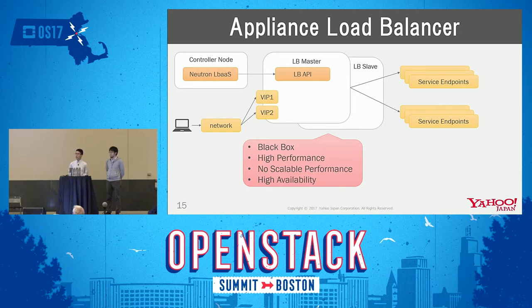Finally is Appliance Loadbalancer. To manage VIPs, Neutron LBaaS uses the REST API provided by the Appliance Loadbalancer. Appliance Loadbalancers are high performance and high availability, and we now use some of them. Even in this case, we have to estimate service traffic because it cannot scale out after building the OpenStack cluster. In some cases, we have to purchase an additional load balancer.